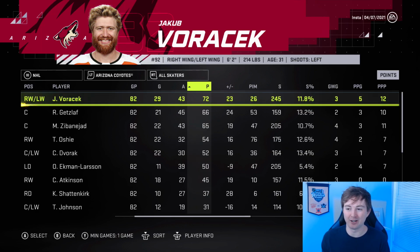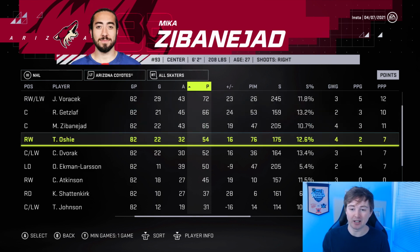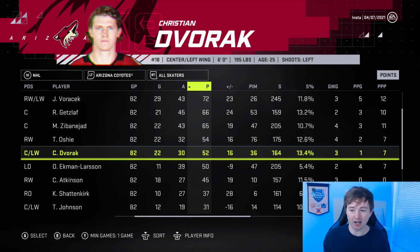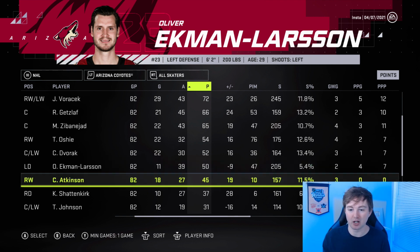We had some pretty good players. So Voracek 72, Getzlav 66, Zibanejad 65, more of a playmaker this year. Oshie 54, Dvorak 52, Ekman Larson 50. So 6 players there, 50 plus points. Definitely this team's like a well-rounded team. We really don't have a superstar.